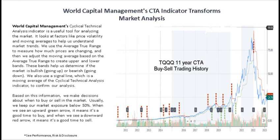These bands help us determine if the market is bullish, going up, or bearish, going down. We also use a signal line, which is a moving average of the Cyclical Technical Analysis Indicator, to confirm our signals. Based on this information, we make decisions about when to buy or sell in the market. Usually, we keep our market exposure below 50%. When our model generates an upward green arrow, it means it's a good time to buy, and when we see a downward red arrow, it means it's a good time to sell.